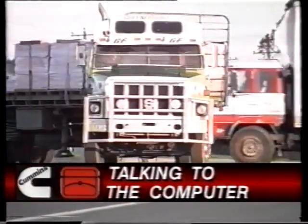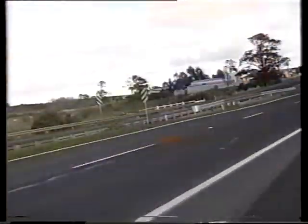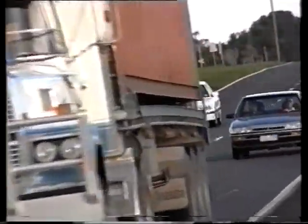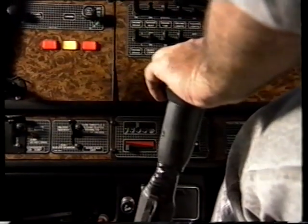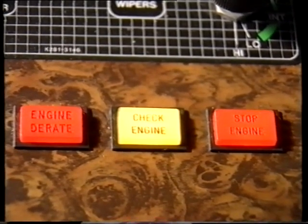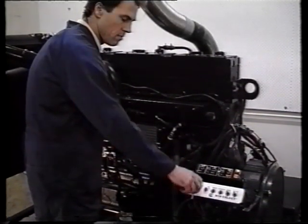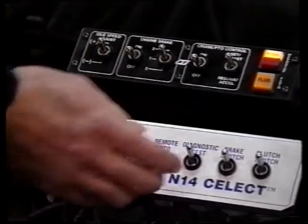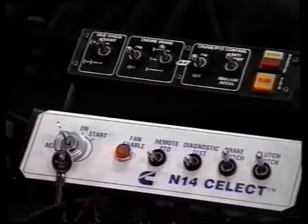Electronics are a part of life with Cummins Command engines. If something goes wrong, the engine computer will help you quickly find out the problem. On the dash is the electronic readout, simplified into a band of switches and three lights. You can actually communicate with the computer through the use of these lights. Ross Mersell is Cummins' senior training technician, and no one has a better understanding of electronics. He explains the use of diagnostics with the Select computer.